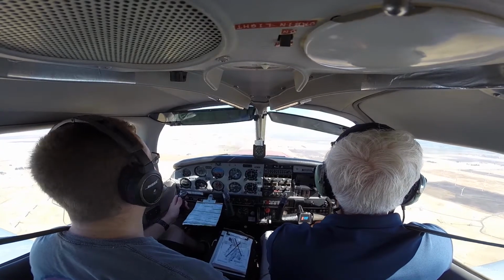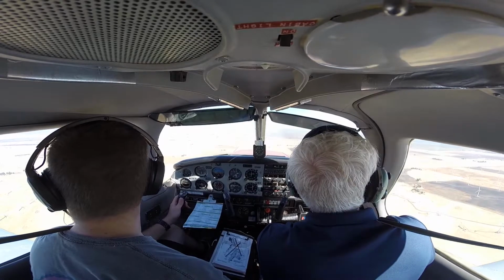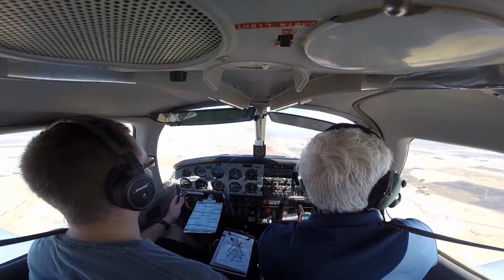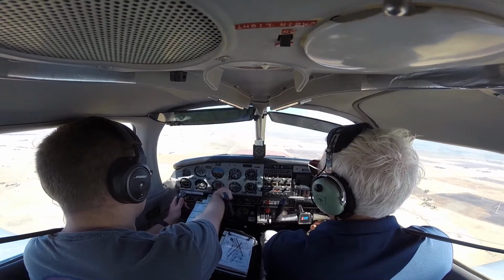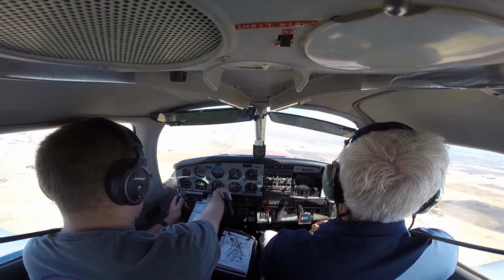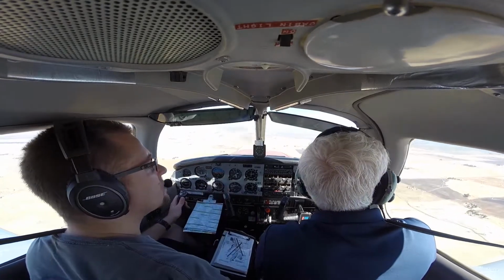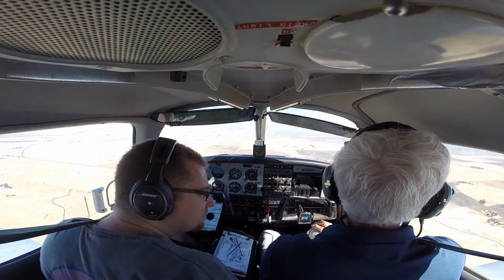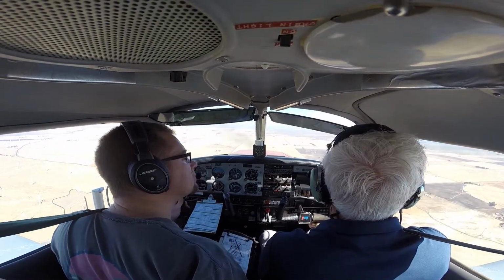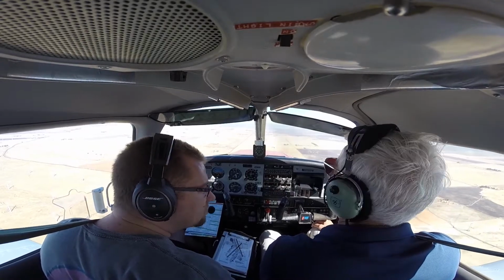Highway 12. 330 is the wind, right? Yeah, 330 at 5 at Rio Vista. Probably pretty much the same there, north of it. We don't see any traffic.